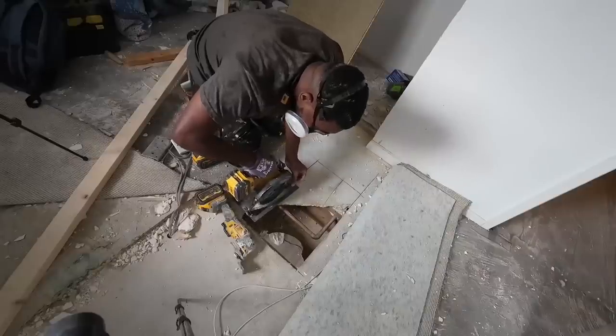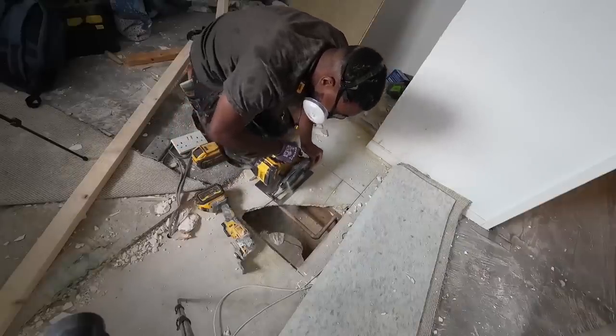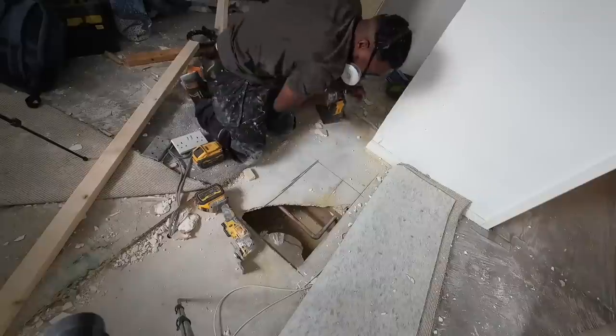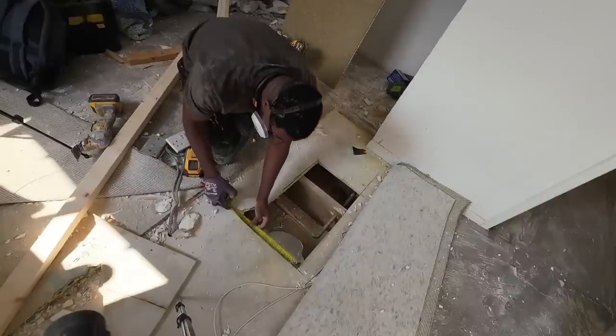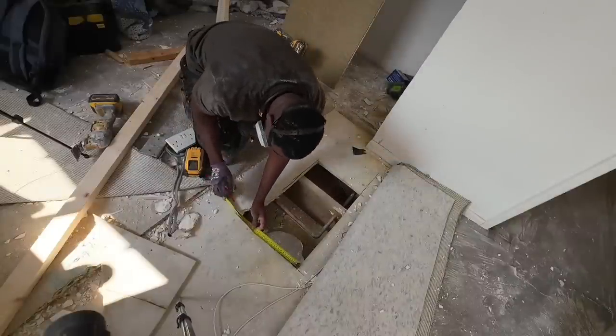Once I'm back from the builder's merchants, I just repair the floor and then erect the stud wall. Now, I am going to do a video edit here, just so the video doesn't get too long, but you can follow along and see how I do this.